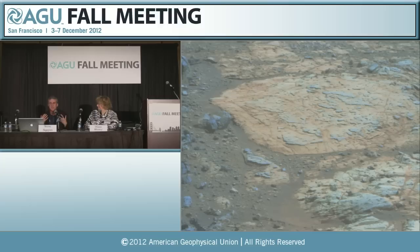And once I get through all of this, I will tell you what we're going to do next to figure out better what this means. But we're really quite confident that this must be the clay-bearing unit because it's just exactly in the right spot. And the elemental chemistry is certainly consistent with clays being present. So that was the sort of surprising part.